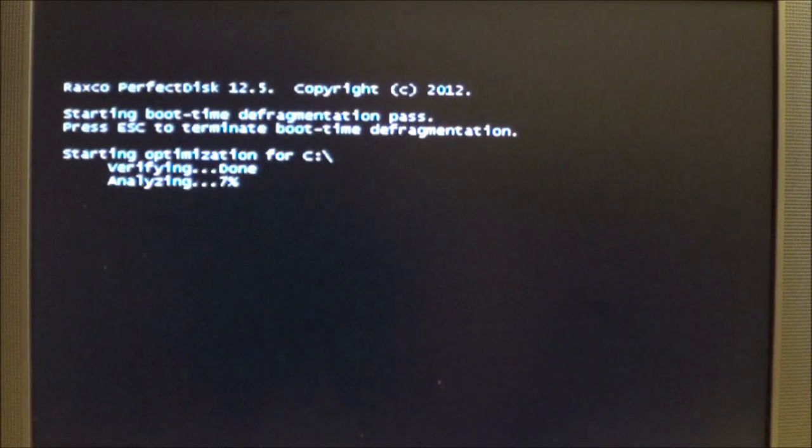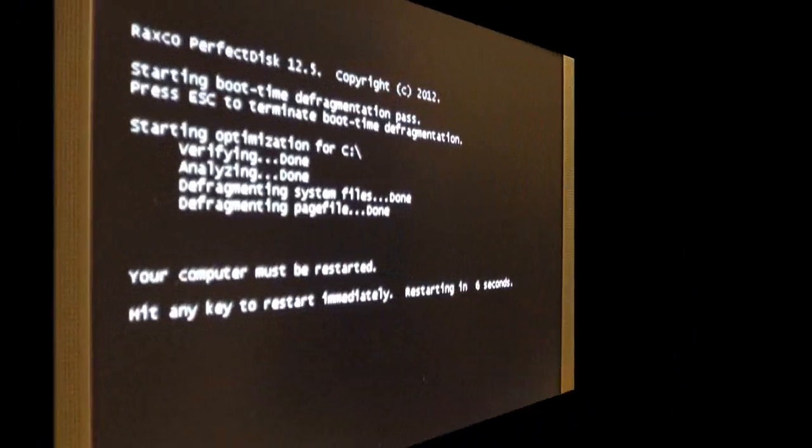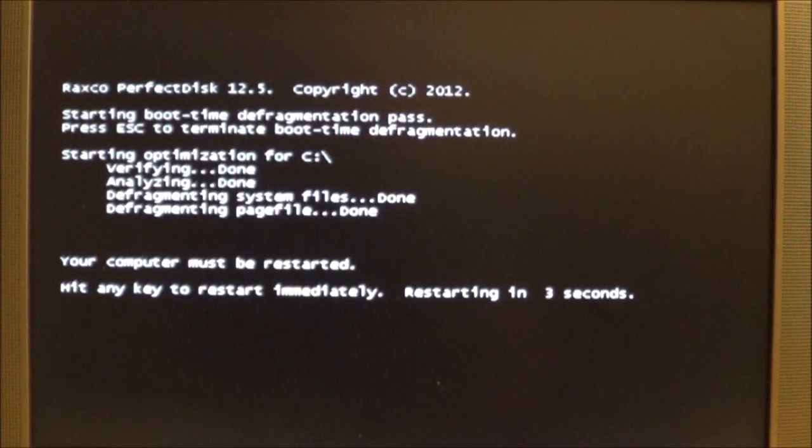Again, Perfect Disk 12.5 will begin, and it will start the boot time defragmentation pass. Now, it can do all this in one single pass. You don't have to run it several times just to get all the fragmentations out. It can do all the defragmentations, whether it's online or, in this case, offline, in one single pass. Again, it may take some time depending on how bad it is, so just sit back and wait for it to finish. Once it completes, the computer will start up and reset.